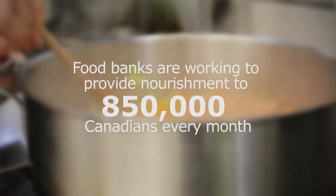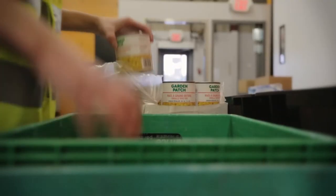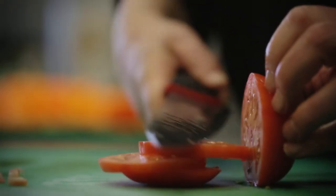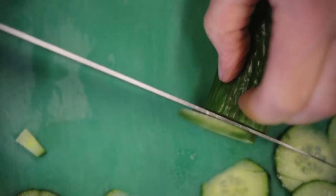The food that gets donated and shared through food banks are all the types of products that each of us buy in our local grocery store each and every week, both canned and boxed product as well as fresh and frozen. And in fact, 40% of the food that is shared with people who need it most is fresh and frozen food.